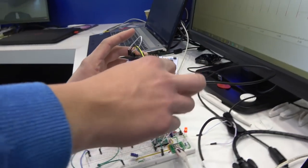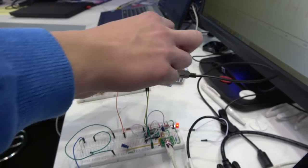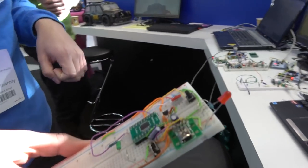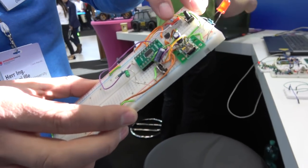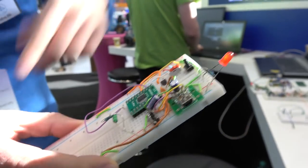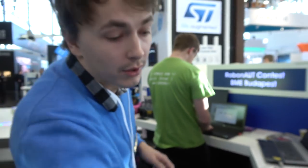This is the ST-Link, the programmer. Nice. So you don't need the programmer chip, and you directly boot it over USB. By turning this switch, you can switch between boot mode, where you just download the firmware, and run mode, and everything works.